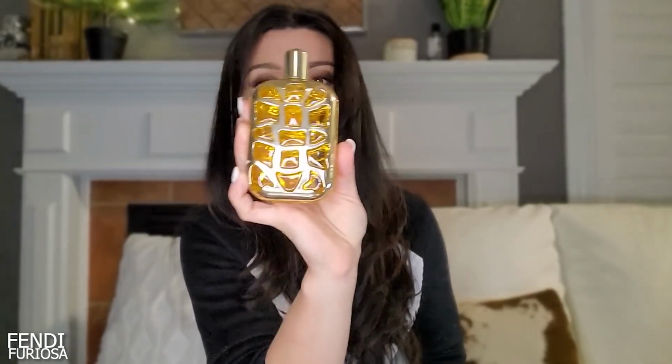And finally, I got Bendy Furiosa. I'll be honest, I bought it for the bottle. Because look, how loud and gold is this? This looks like a golden tortoise, you know? Like a delicious ambery golden tortoise. The way that the cap pops off is just so fun.